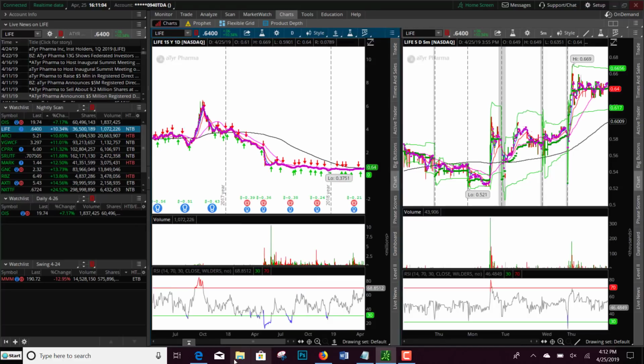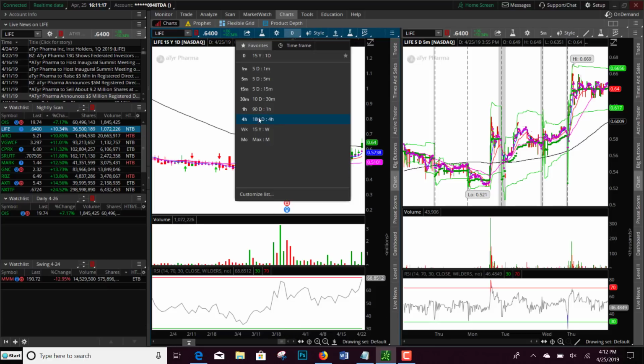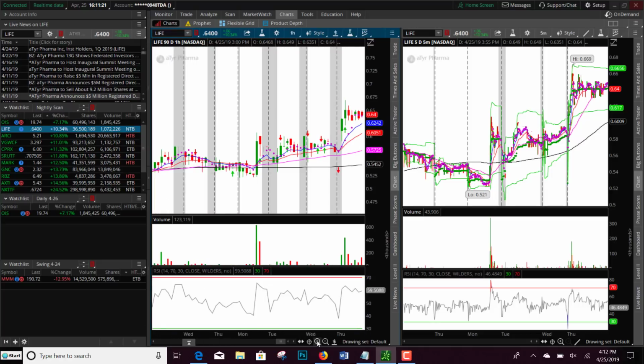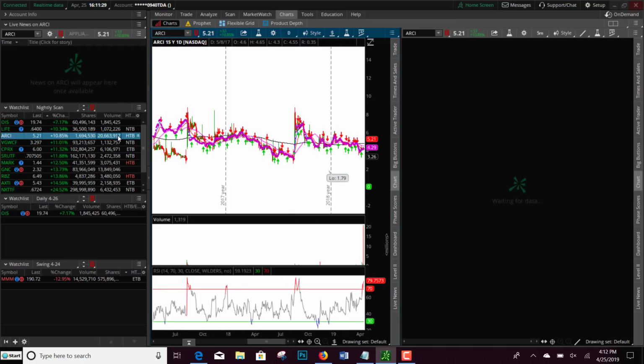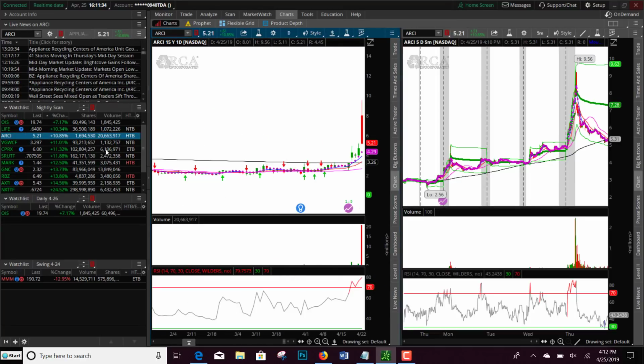Life. Let's take a look at life. All right, so I don't like this doji candlestick. It would run into resistance around like 67 cents, which I also don't like, but we can look at the hourly just for grins and giggles because it might tell us, yeah, I don't like anything about that. It just looks really messy. Didn't have a lot of volume, and volume is key, so I'm going to skip that one. ARCI, and that would be a no.